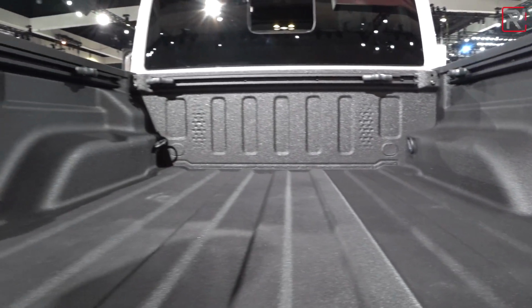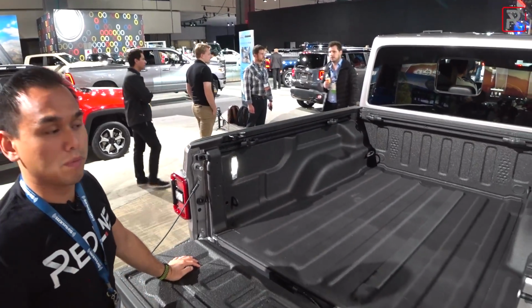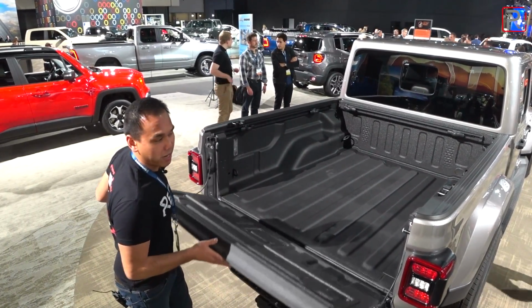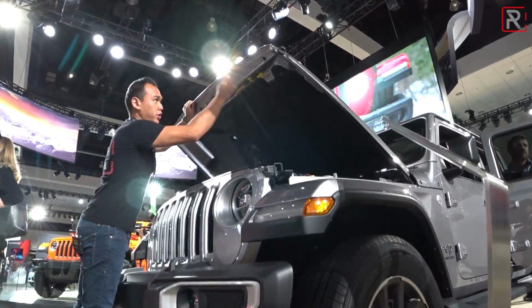Payload capacity sits at around 1,560 pounds, which is pretty class competitive. If you properly equip this vehicle, it will tow up to 7,600 pounds. You can see the bed is nicely lined with a bed liner, and as you also saw, the tailgate is damped.